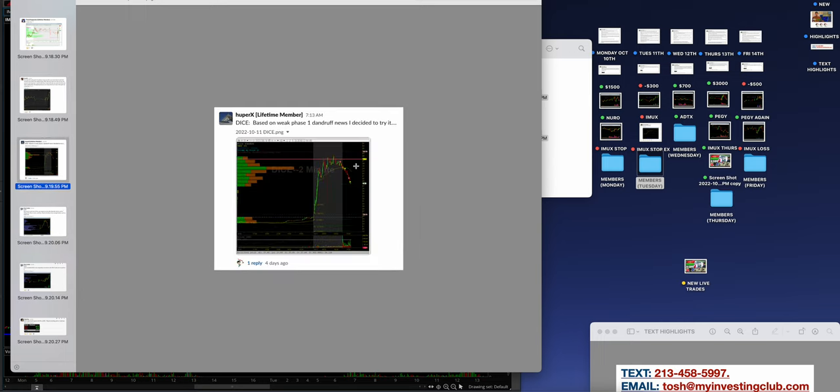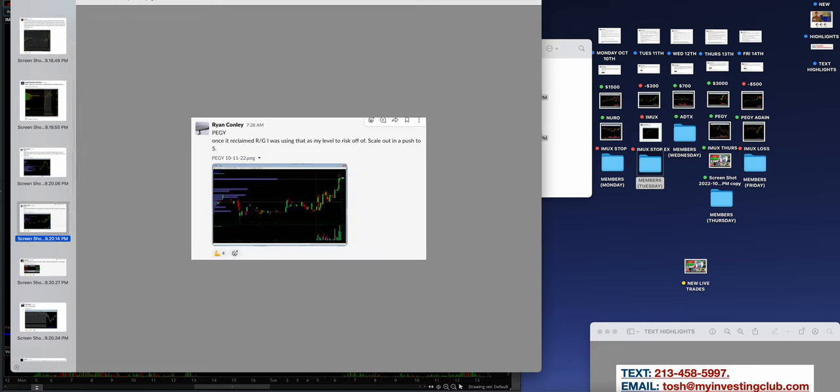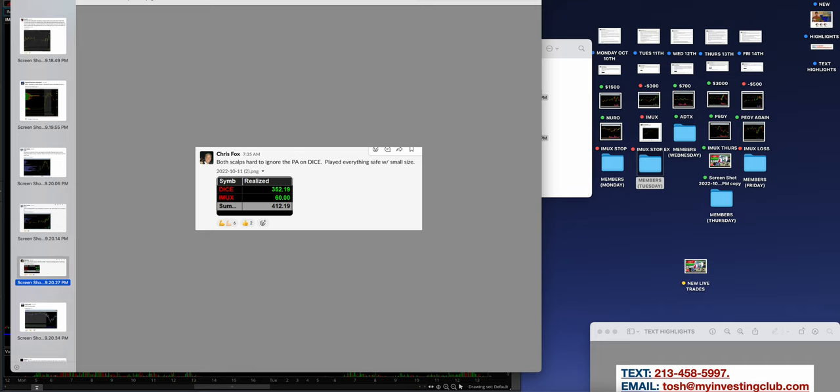HooperX is a monster, hitting these outer lines, covering the dips. I absolutely love it. Let's go right here. Joby. So Ryan Conley hitting on Joby. Again, guys, another loss. Tried to scoop it, didn't work out, cut it immediately, didn't look back. I love it. Pure process when you're wrong. Then Ryan comes back on Peggy and scoops, makes a nice scalp out of that. Great freaking job. He's really good at switching sides, short and long, but he loves those longs and he knows when to cut.